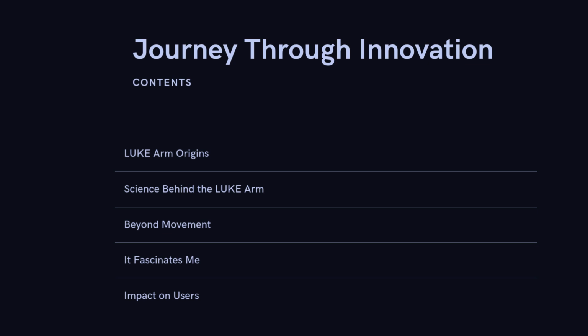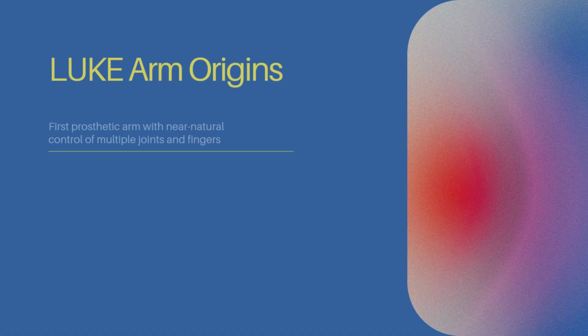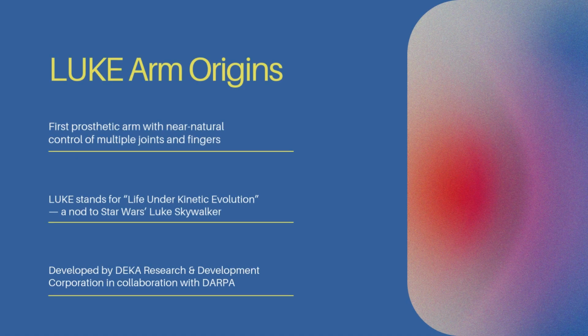I want to get into some of the contents that we will be highlighting, which is, of course, the origins of the Luke arm, the science behind it, specifically beyond those movements, why it fascinates many, including myself, but most importantly, the impact on present users.